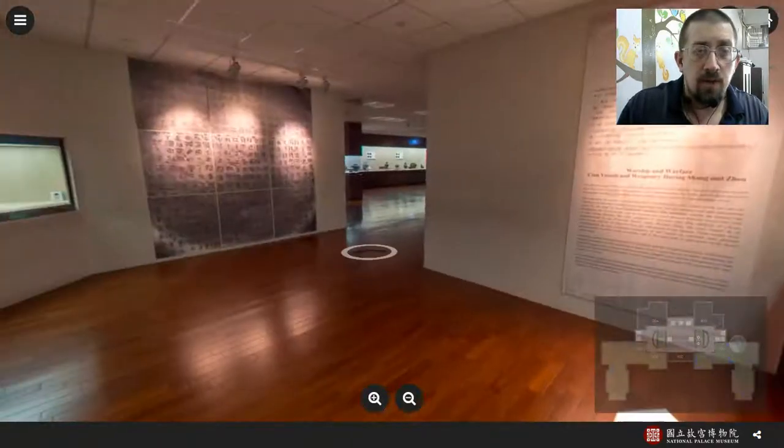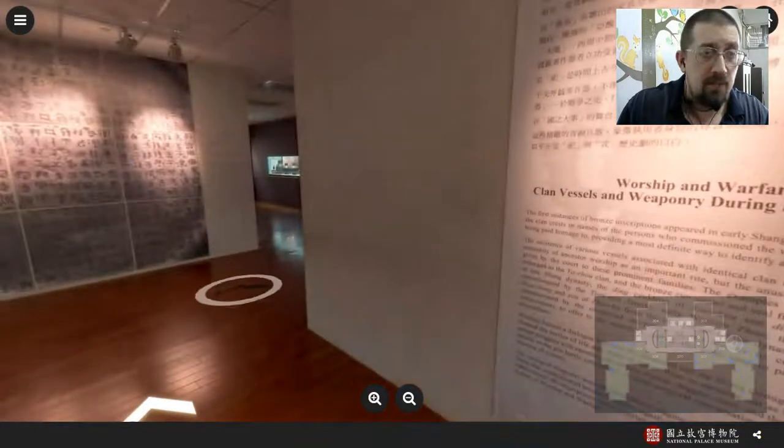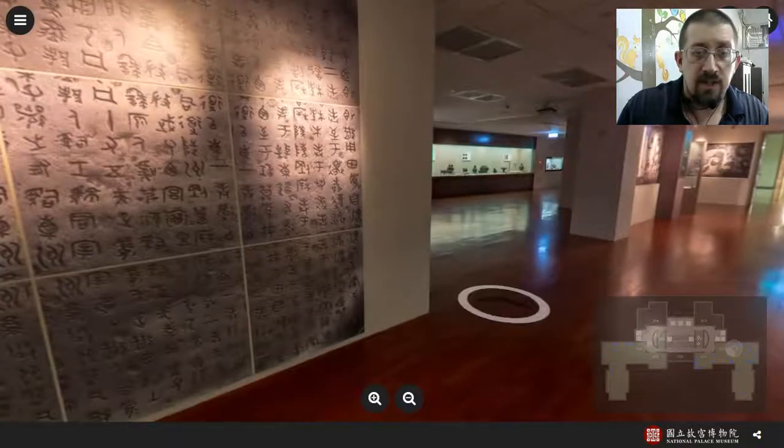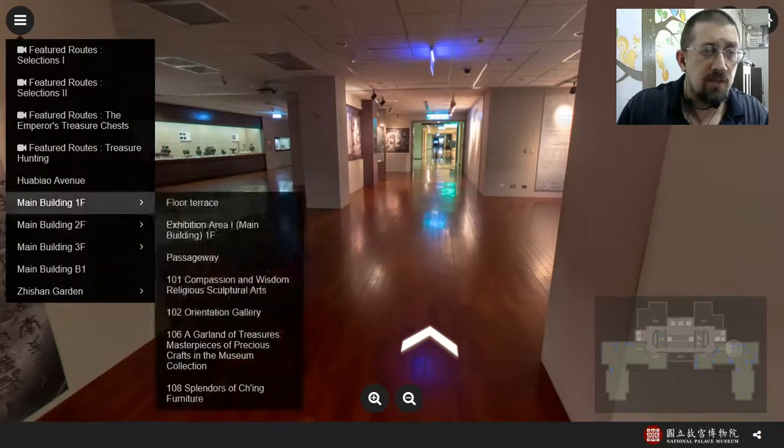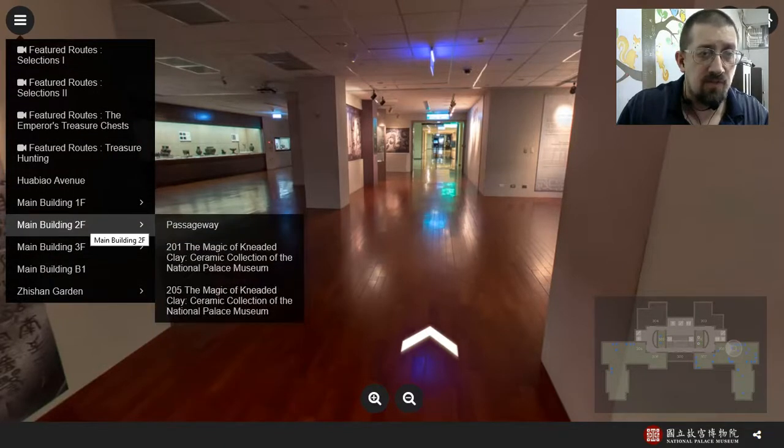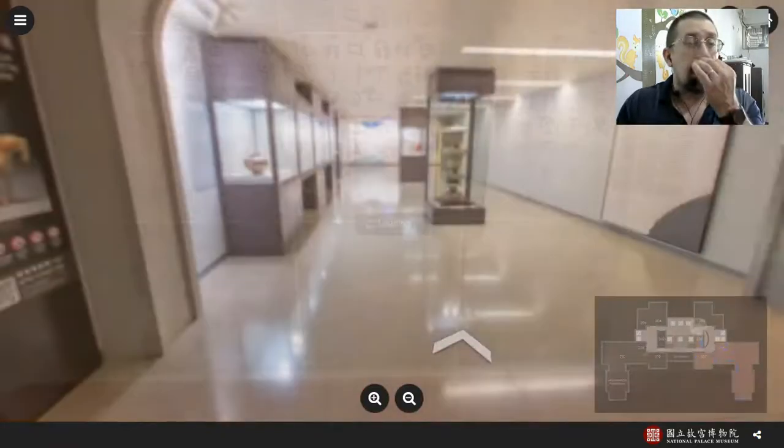And we're going to go out this way now. There are many, many pieces to see here. As we go out, I'm going to click over here now. We're on the third floor now, and we're going to go to the second floor. I'm going to take a look now at ceramics.